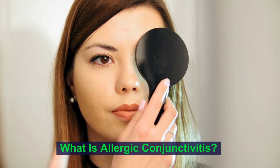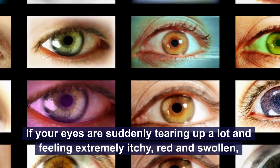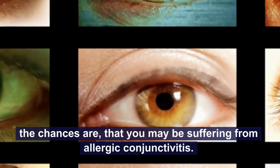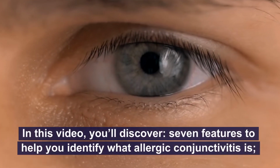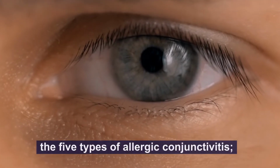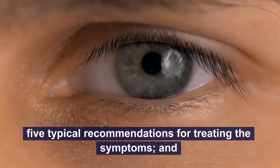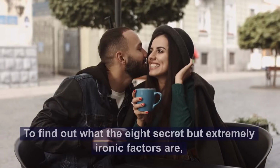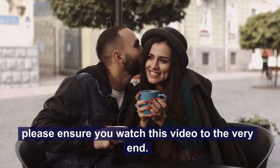What is allergic conjunctivitis? If your eyes are suddenly tearing up a lot and feeling extremely itchy, red and swollen, the chances are that you may be suffering from allergic conjunctivitis. In this video, you'll discover 7 features to help you identify what allergic conjunctivitis is, the 5 types of allergic conjunctivitis, 5 typical recommendations for treating the symptoms, and 8 secret factors most health practitioners won't share with you. To find out what the 8 secret but extremely ironic factors are, please ensure you watch this video to the very end.